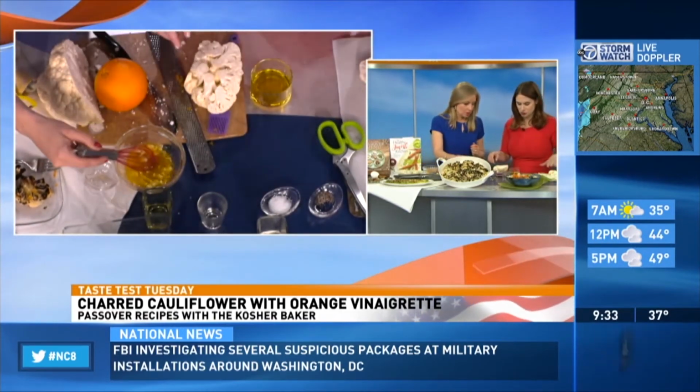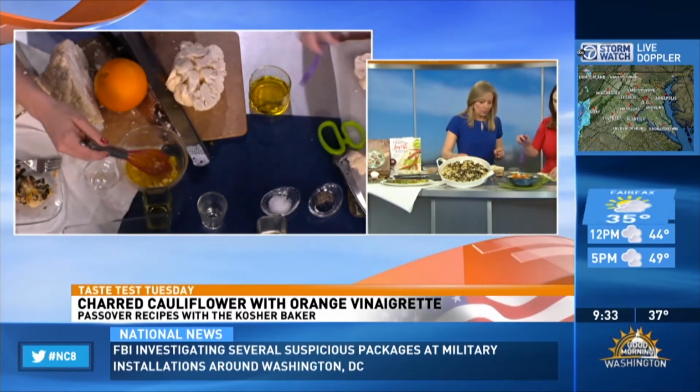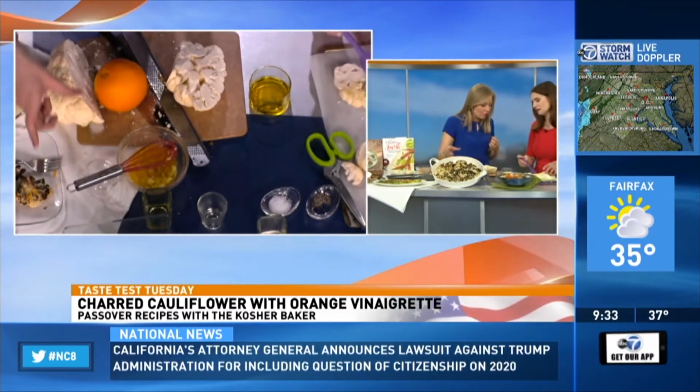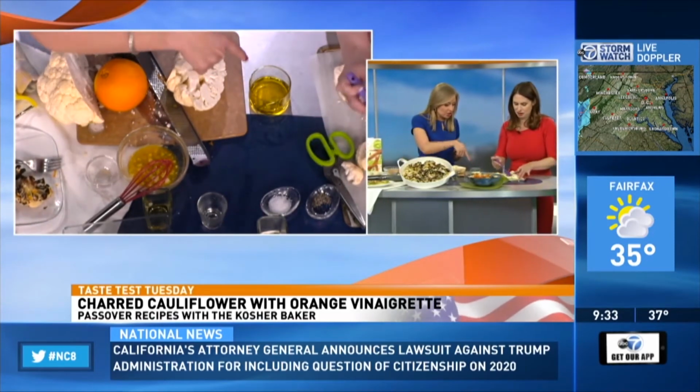So what happens is, you basically take your cauliflower, and if you have any bigger pieces, you can throw those on the grill too. And then you brush them. So yummy. Orange zest is great. You can add orange zest or lemon zest to pretty much anything, right? And so you're just going to brush on a little olive oil.